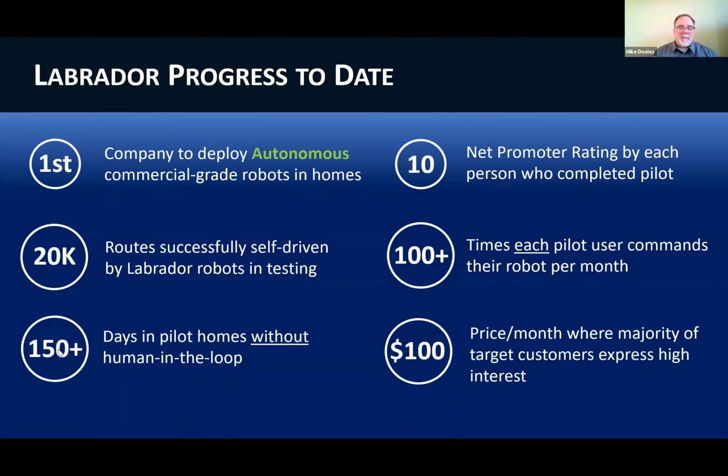But so far, since February, we're at about 150 cumulative days in homes without, what they say in robotics, human in the loop. If this was a self-driving car, there's nobody in the driver's seat ready to grab the wheel. The robot operates on its own. The user can tell it to stop, but it's all running on its own and designed to self-navigate. And the bigger issues we have are the pets messing with the robot, cats riding it. If you've seen the cat Roomba videos, I've got a nice video of a cat just riding the robot and being transferred from one location to the other.